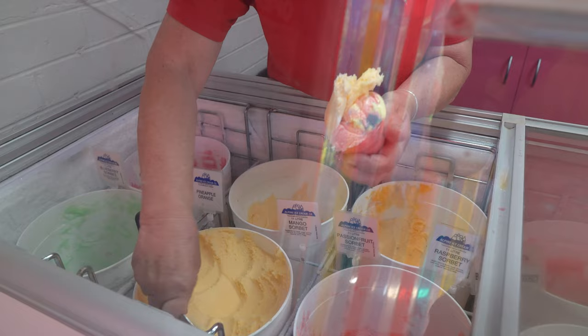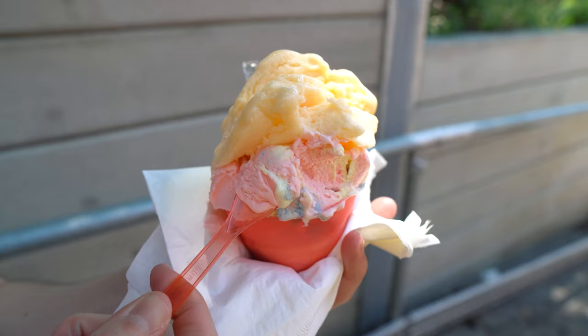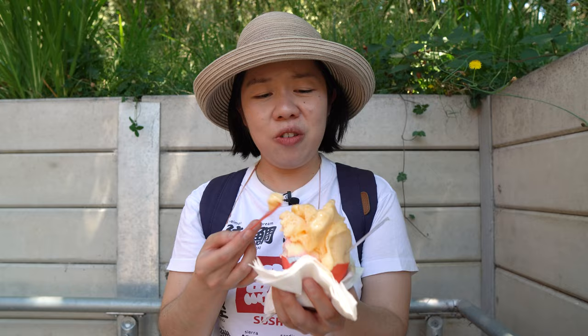We got 2 scoops of ice cream, so we chose the mango sorbet and the rainbow ice cream. Let's taste the rainbow. The rainbow one is the bubblegum flavor. Let me try the mango sorbet. Not sure if it's using real mango, but I think I like the rainbow more than the mango sorbet.